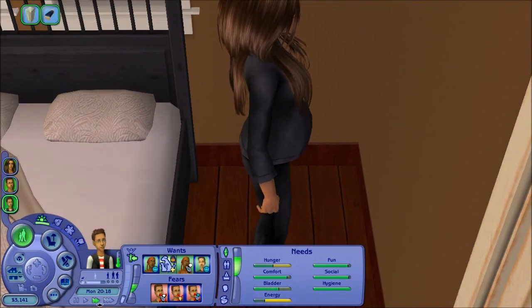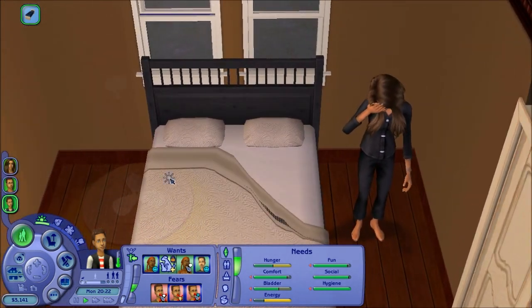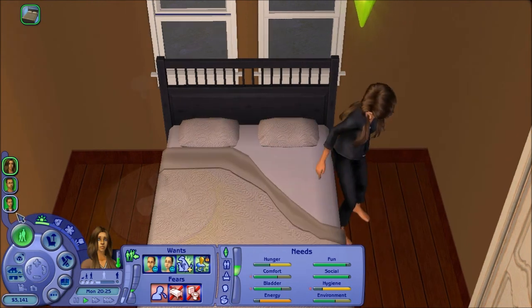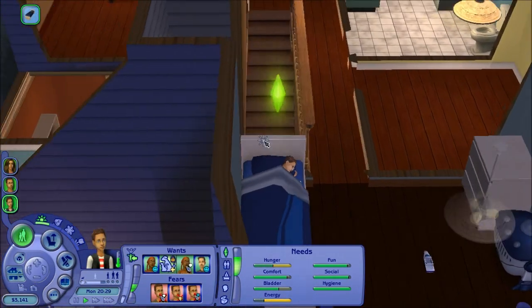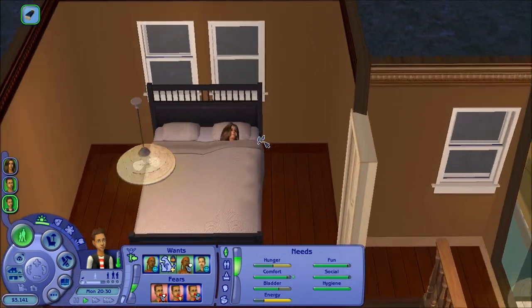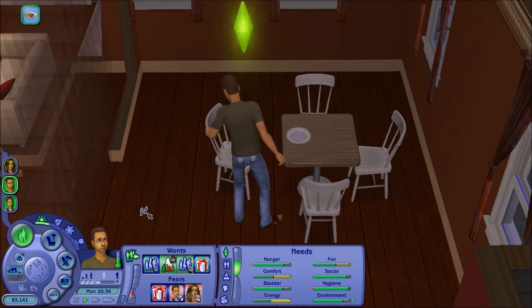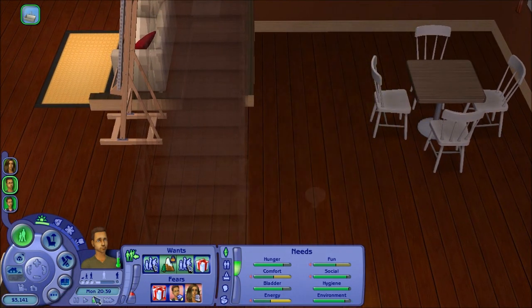Okay, she just popped out more. That's great. Okay, you need bed. No, you need bed. Thank you. Oh my gosh. Okay, good boy. He is in bed. Get your ass... Okay, good. He is done. He is finished. He is gonna go to bed. I don't know why, but he's gonna go to bed.